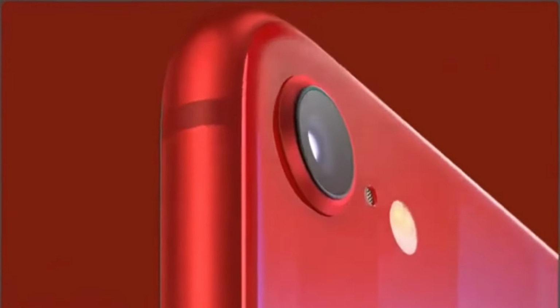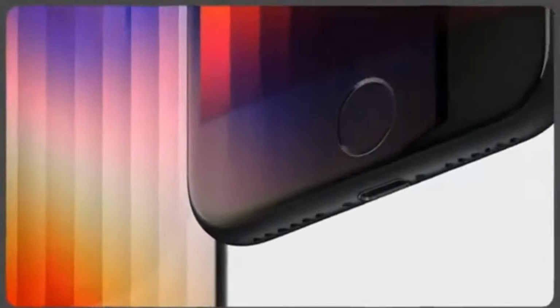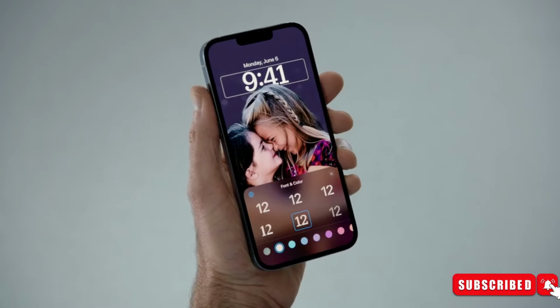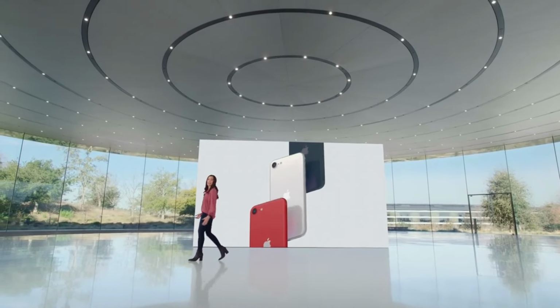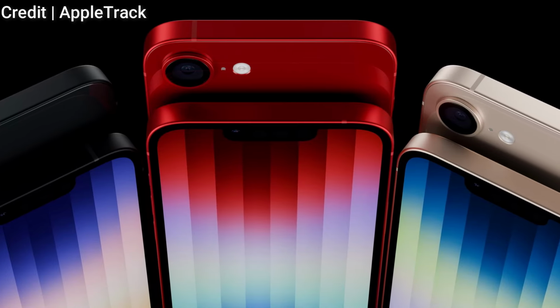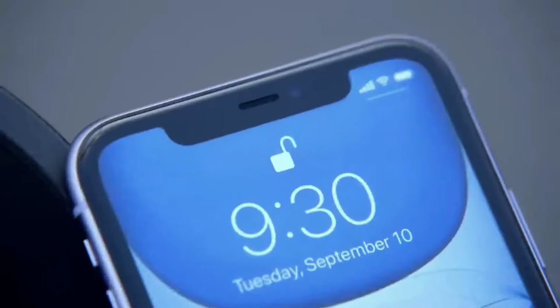The SE 3 delivers great value with its flagship-level performance at a reasonable price, appealing to those who prioritize affordability. However, the SE 4's enhanced features and updated design make it a compelling option for those willing to pay a bit more for a modern experience without the higher price of flagship models. Choosing between the two depends on budget and preference. The SE 3 is an excellent choice for users who want solid performance in a compact form at an affordable price. Meanwhile, the SE 4 is suited for those seeking a more advanced and feature-rich experience. Both models support 5G for faster connectivity and are water-resistant, adding durability for daily use.